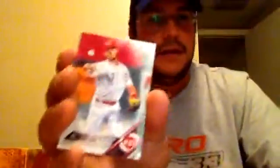Alright, somebody who didn't get the message before, hopefully we get him in soon. Okay. I'm sure more people were there for that than Robert Refsnyder. Alright, Eugenio Suarez. We got Mike Leake.